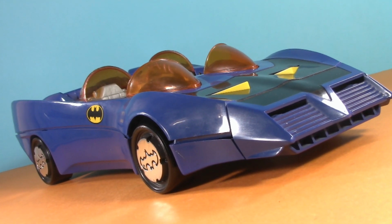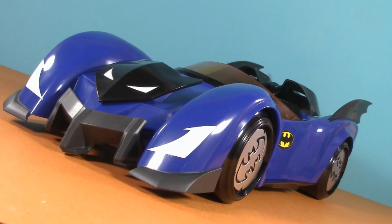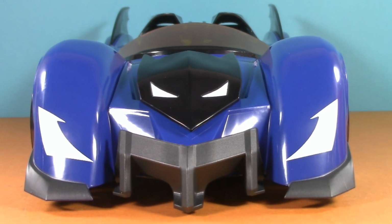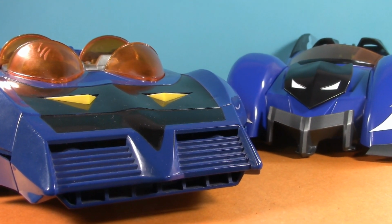In this corner, the classic 1984 Superpowers Batmobile by Kenner, and in this corner, the new Superpowers Batmobile by McFarlane Toys. Can the new kid on the block win the nostalgia street race? Place your bets and stick around for an all-new vehicular versus.